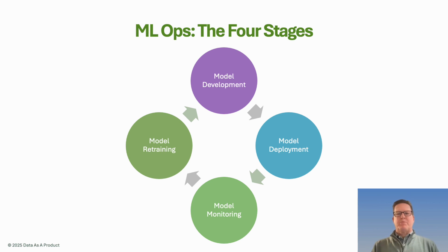MLOps, or machine learning operations, is the practice of managing the lifecycle of AI models, ensuring they remain reliable, scalable, and valuable. Let's break down the 4 key stages of MLOps. First, we have model development. This initial stage focuses on building and training a model based on the business needs and data availability. For example, in a fraud detection system, the data scientist develops a supervised learning model using labeled transactional data.